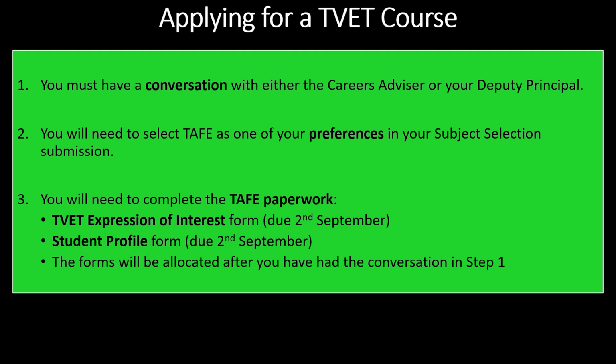You'll be given those forms after you've had your conversation with the careers advisor or the deputy principal to check, yep, this is right for you. You can make the commitment, you can do that sustained work. You're not going to be set up to fail if we let you go off and then you're not supported. So once you've had that conversation, then those forms will be allocated to you.